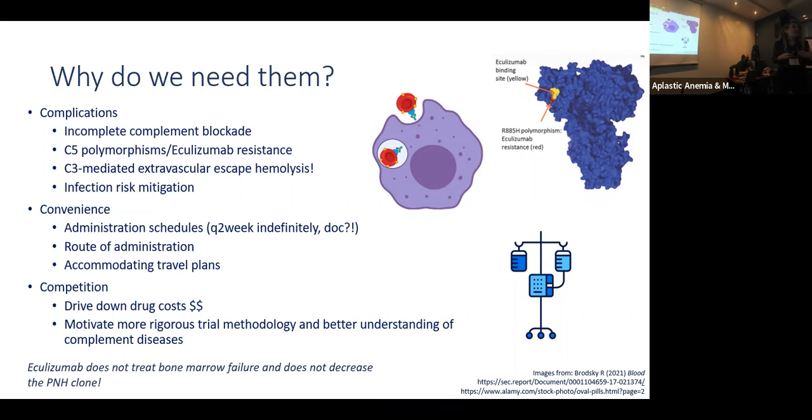And so there are patients, up to a third of patients, who don't normalize their hemoglobin completely and continue to have some hemolysis. There is a small subset of Japanese patients that have a polymorphism in C5. That's exactly where Soliris wants to bind. And so Soliris can't bind, and those patients are complete non-responders. We don't have any in Alberta. I don't think there's any in Ontario either.